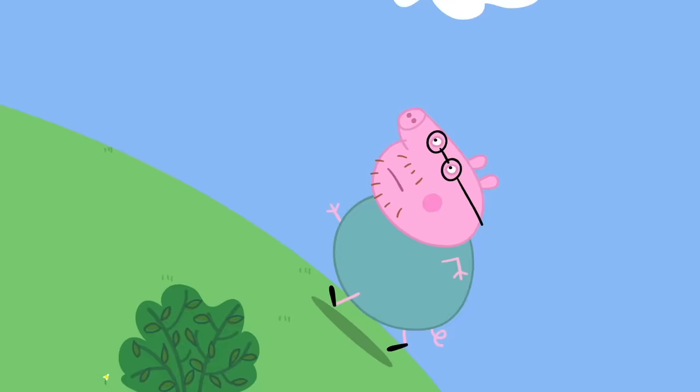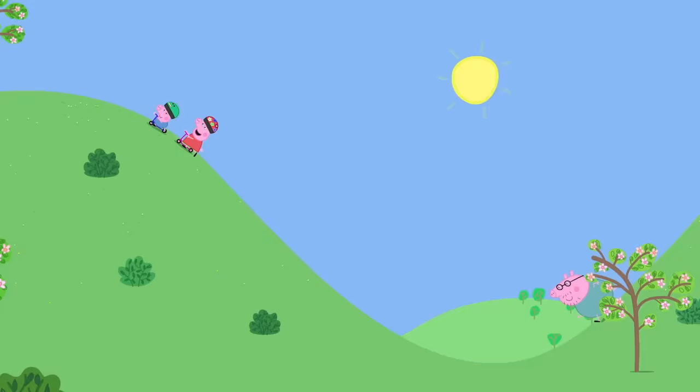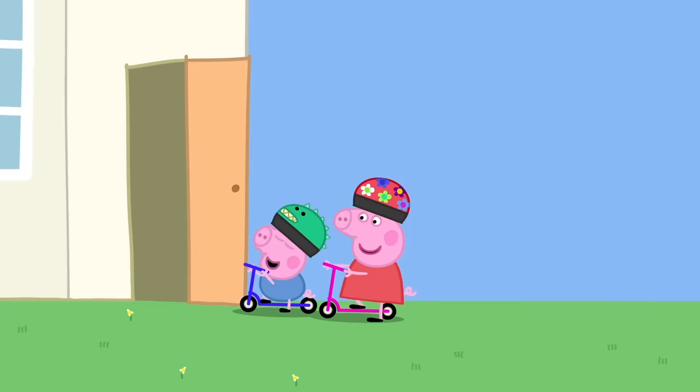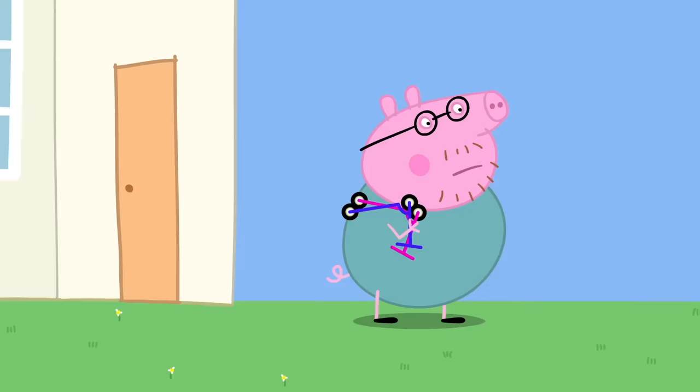Not so fast! Come on, Daddy! Daddy can't keep up! Wait for me! Peppa and George have arrived at playgroup. Bye-bye, Daddy! Bye! Now I'm going to have to walk back home.